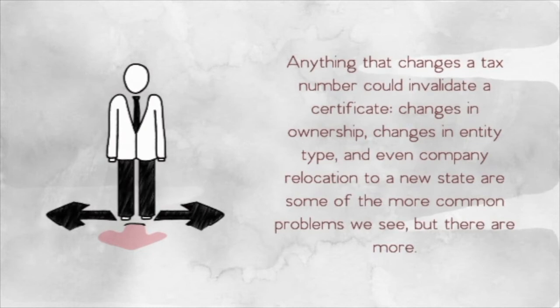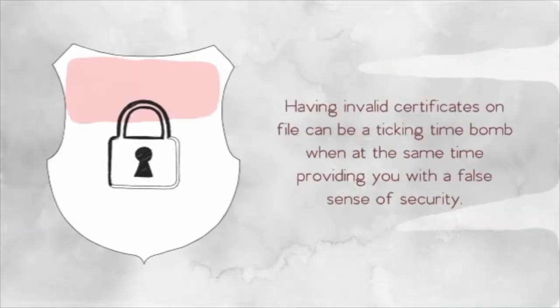Changes in ownership, changes in entity type, and even company relocation to a new state are some of the more common problems we see, but there are more. Having invalid certificates on file can be a ticking time bomb, while at the same time providing you a false sense of security.